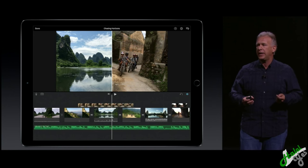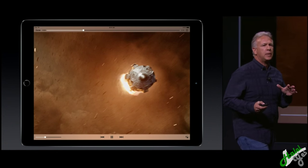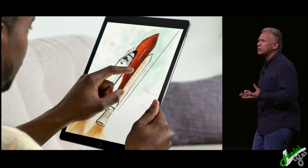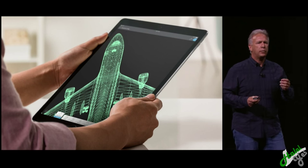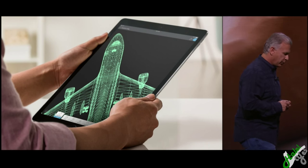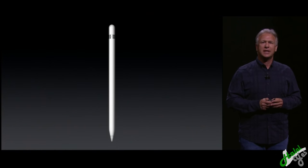With iMovie, you can now edit 3 streams of 4K video simultaneously, with 10 hours of battery life. So for the first time ever in an Apple product, we now have a 4-speaker audio system. But iPad Pro is going to enable new classes of applications that require even greater precision than ever possible before. A new level of precision and accuracy that requires some amazing innovation. So we're so happy to introduce to you another brand new accessory specifically for iPad Pro. It looks like this.